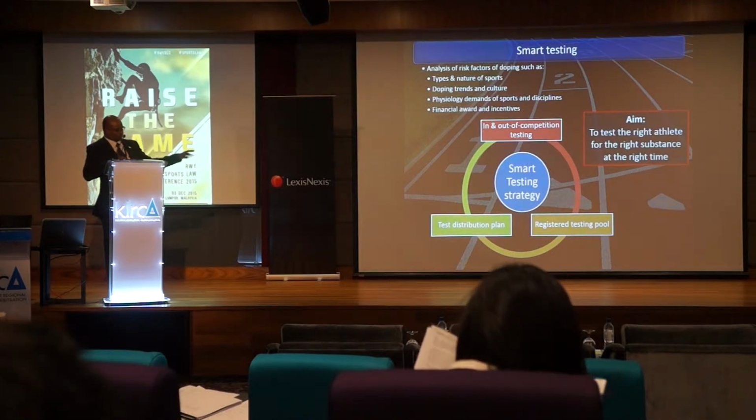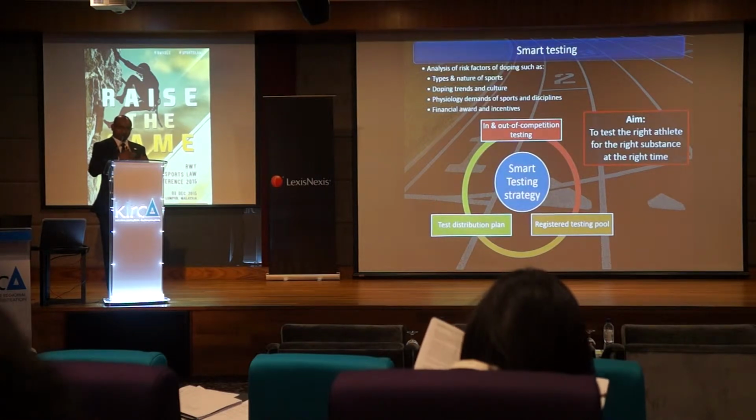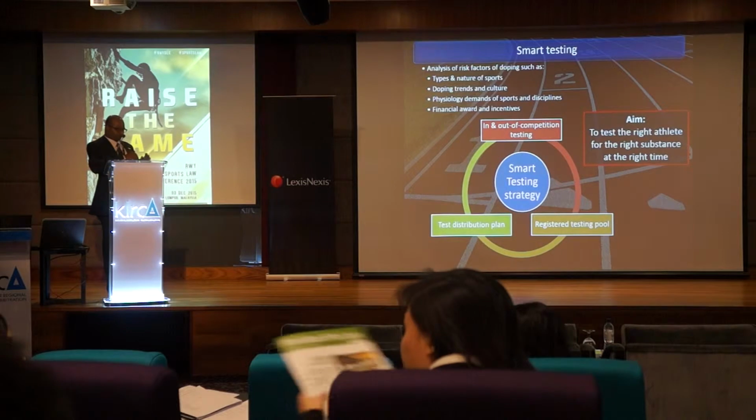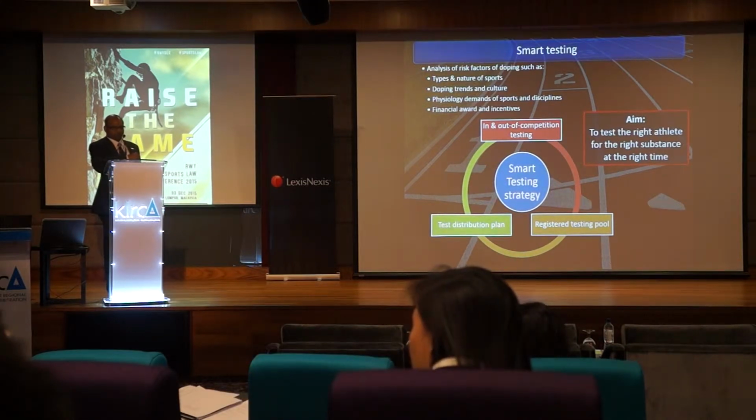Okay? What we do, we use this smart testing strategy, because, for example, cycling or marathon runners are endurance sports, and they use EPO. So for this particular sport, whenever we send the sample to the lab, we put in extra analysis, like asking the lab to do the EPO test. Okay? So there will be more than one standard test for certain sports.